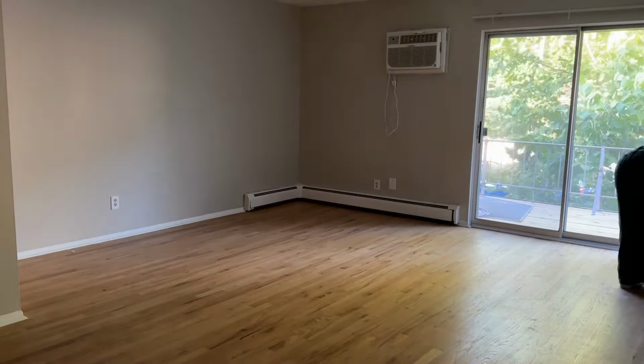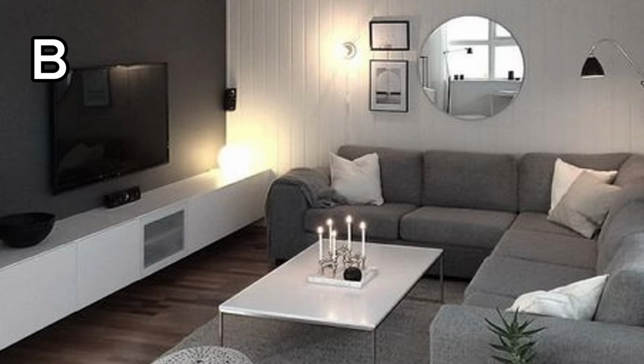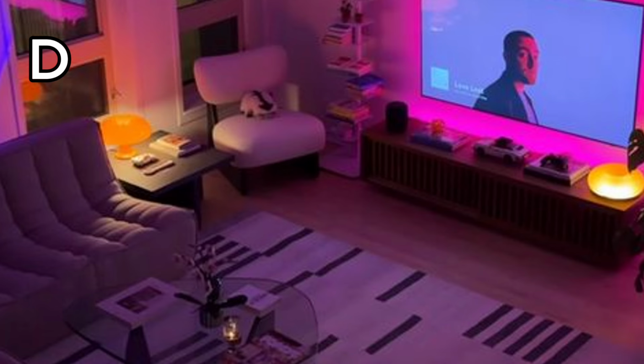But in the future, if we do live here a long time, I would love to have a living room someday. So that's where you guys come in. What would you think is best? I'm putting some pictures on the screen now, and I want you guys to tell me, what do you love? Do you love the bespoke plant vibe, the minimalist clean vibe, the LED kind of gamer-ish life?